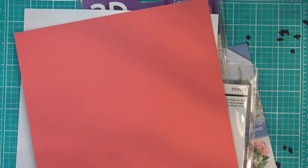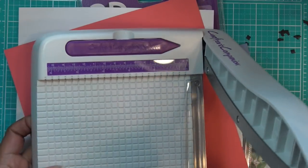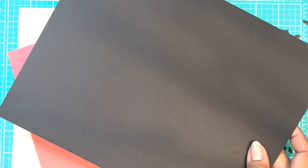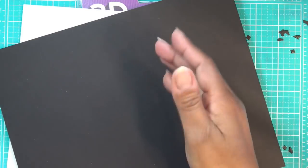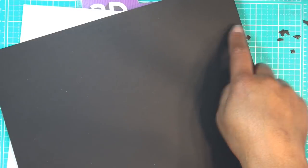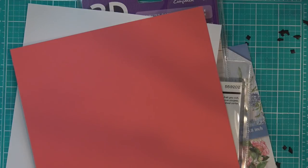So I'm going to cut down this card base. Probably not here, huh? This is going to have to be cut down somewhere else. I'm going to cut this card base to 10 by 7 because it's a standard A2 size piece of paper. So, you know, it's 8.5 by 11. We're going to cut it 7 tall and 10. So that's going to be the card base.